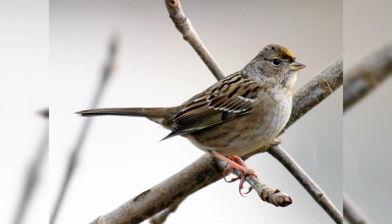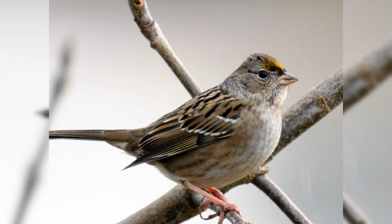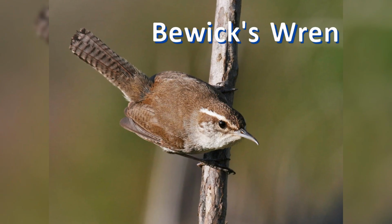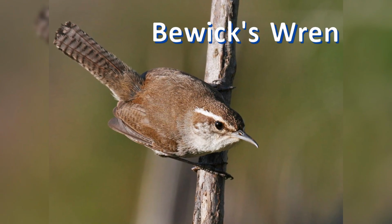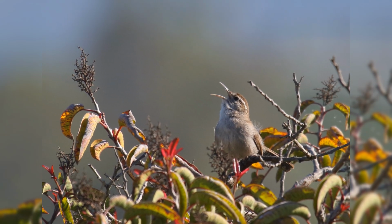These birds eat on the ground under the feeder, but also eat mixed seeds at platform and hopper feeders. Bewick's wrens live in brush piles in the west and southwest. They eat grubs and insects. In winter, they will visit suet feeders.